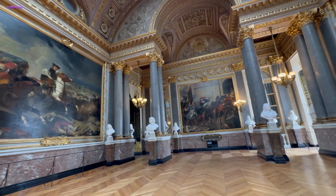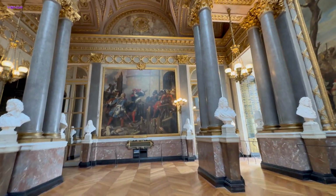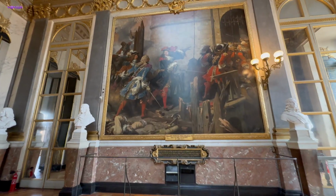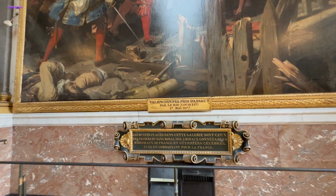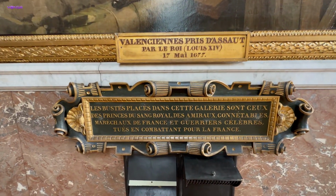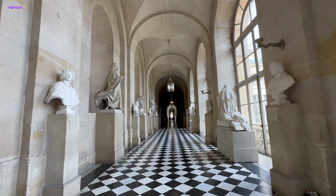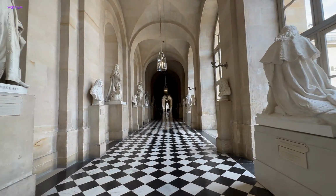Today, the museum allows visitors to journey through French history, beginning with early medieval France, through the height of the Bourbon monarchy, the French Revolution, and the First Empire under Napoleon, ending with the 19th century. The museum still serves as a historical and cultural institution that enriches visitors' understanding of France's past, its leaders, and its defining events. Enjoy this hallway with busts and statues at the Palace of Versailles.